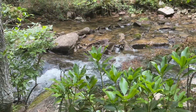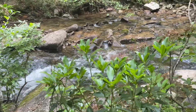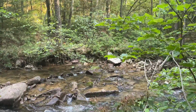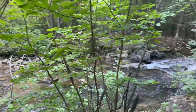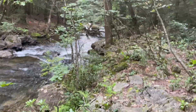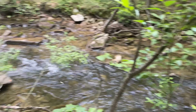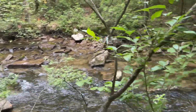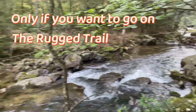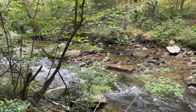It looks like a short one, at least in the running water part. But there is a trail over there, and that would be Rugged Trail. I am not attempting that today. I don't have my trekking poles. Ow. And I'm just not into that. I'm already worried about getting poisoned. But yeah, that would be the crossover there. I figured as much. I couldn't imagine a piece of land just suddenly popping up across the stream here.